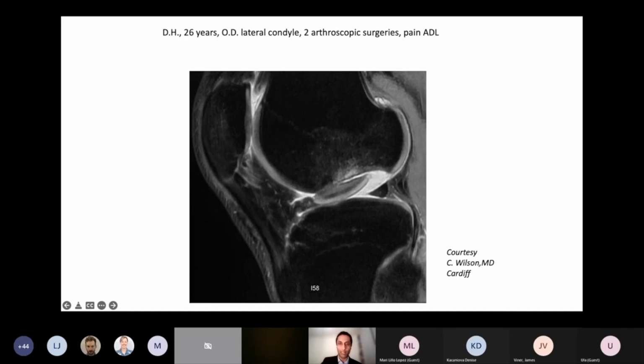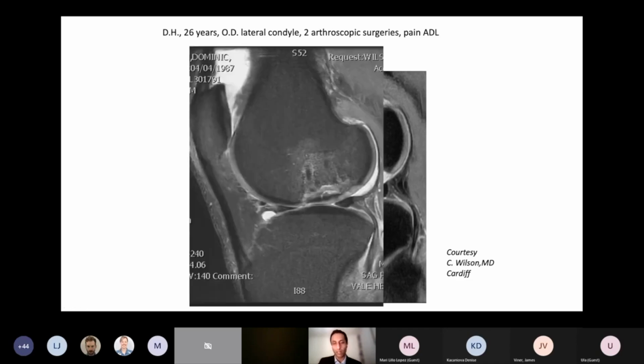So here's the patella, this is the femur, this is the tibia. And my arrow is now going around the cartilage surface, and you can see here there's a big defect with this bit of cartilage that's coming off. And you can imagine in a 26-year-old, this is devastating. So the initial treatment was to pin it back into place and try and hold it there.